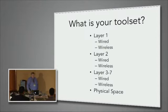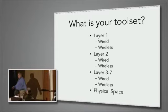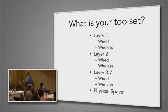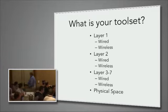So what are your tools? What are the tools you currently use in your industry? You have stuff for layer 1, stuff for layer 2, stuff for physical things. So I decided to bring some of my tools and show you.